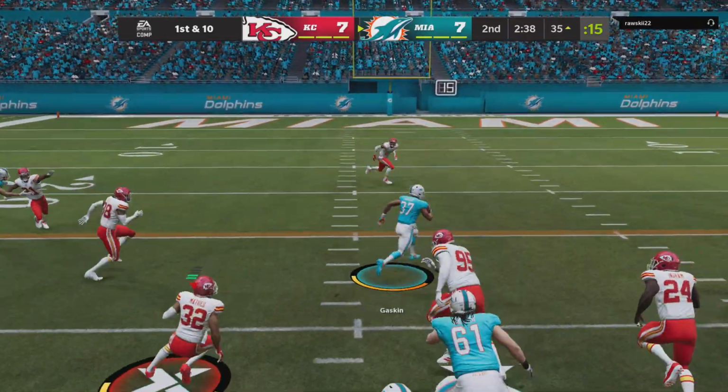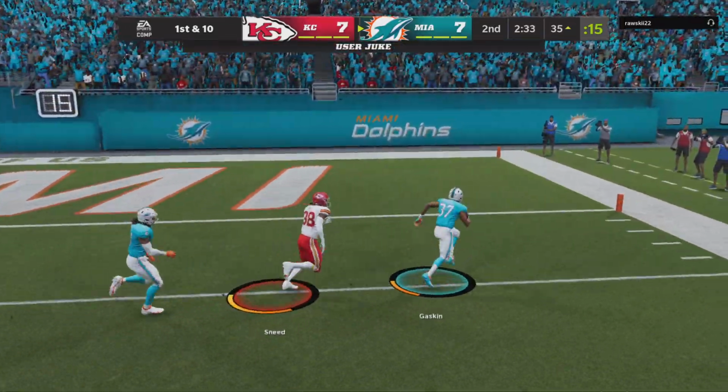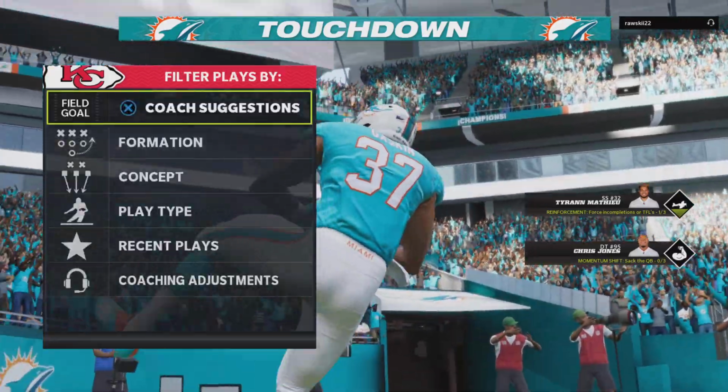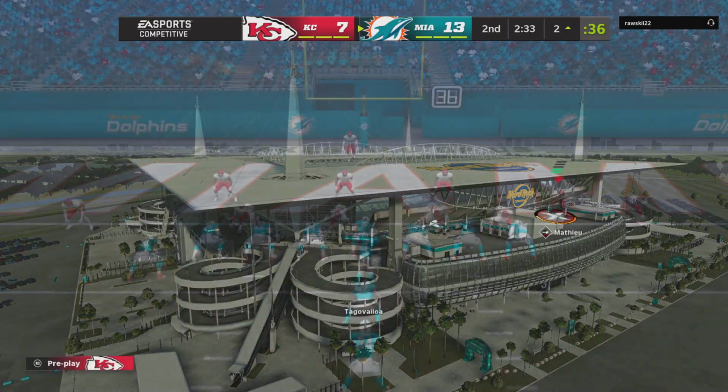On the handoff, it's Gaskin. Gets around him. And he'll take this into the end zone for a Dolphins touchdown. Myles Gaskin, 35 yards. And the Dolphins have taken the lead.